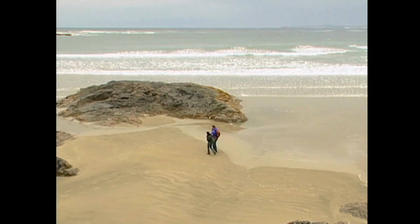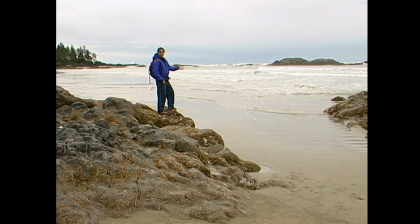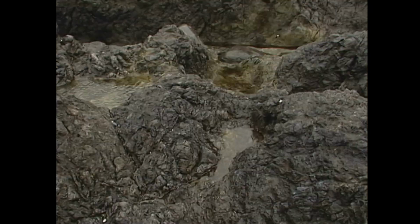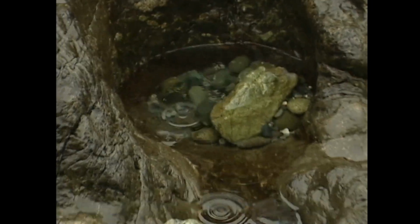Okay, so we've checked out the land part of the Pacific Rim. Now let's check out the sea. Well, I'm looking and it's just so big. No, a closer look. What are you looking at, Silva? I am looking at a tide pool. This is a small basin in the rock that's left behind when the ocean goes out at low tide.